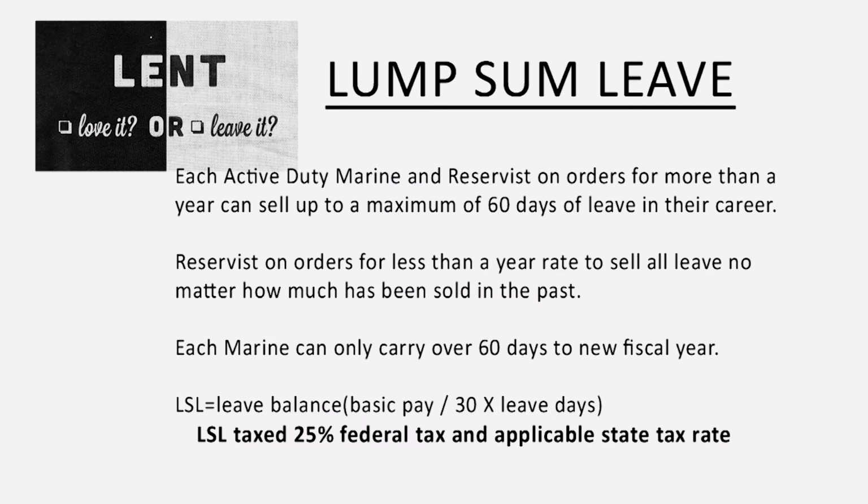Lump sum leave. Each active duty Marine and reservist on orders for more than a year can sell a maximum of 60 days of leave in their career. Reservists on orders for less than a year rate to sell all leave, no matter how much has been sold in the past. Each Marine can only carry over 60 days to a new fiscal year.